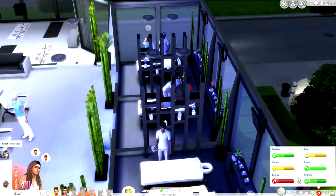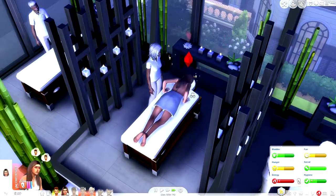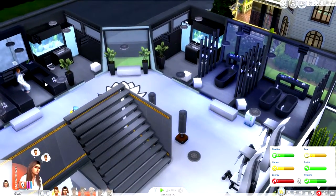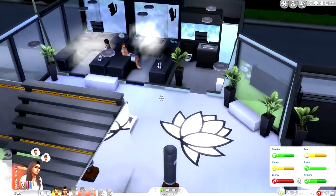So yeah. Oh, react to the massage. Okay, she's still getting her massage. Okay, perfect. She's like fulfilled. Let's go and relax in here with Bernardo and get some woohoo started.